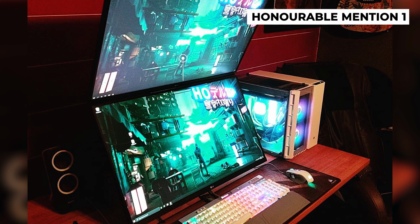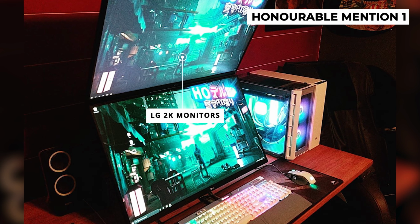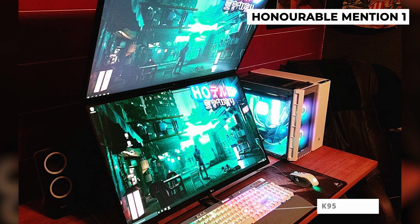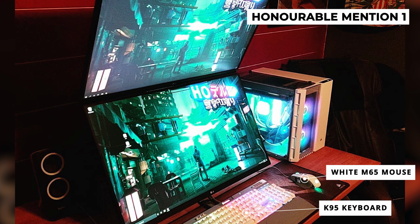I really love the way these LG 2K monitors are stacked and angled right on top of each other, even though I could see that this would possibly lead to some neck or back pain in the future. The K95 keyboard looks great, paired with the white M65 mouse with matching RGB.